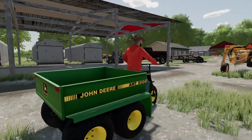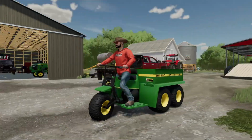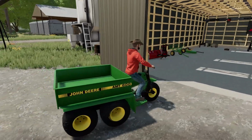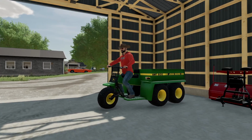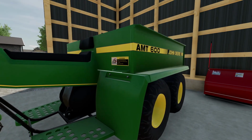I can see why the guy I bought it from got a lot of calls on it, but luckily I got to it first. Anyway, I'm not entirely sure what to do with this. I mean, at this point, I'm just collecting random John Deere stuff. But if you guys have any suggestions, leave them down in the comments. But yeah, I guess John Deere made something like this. I did not know they did.